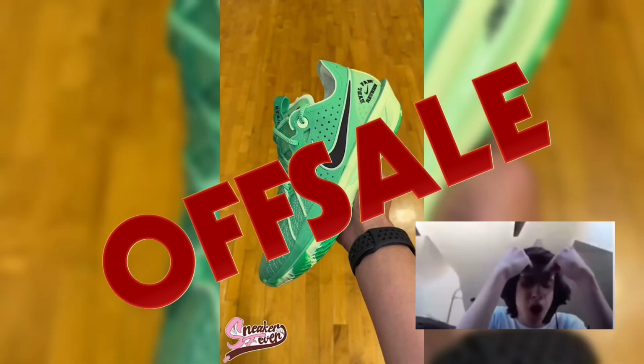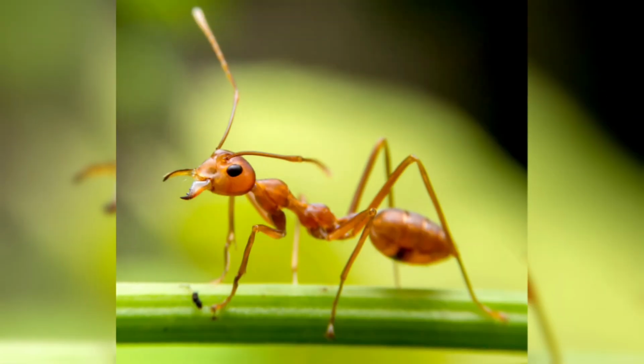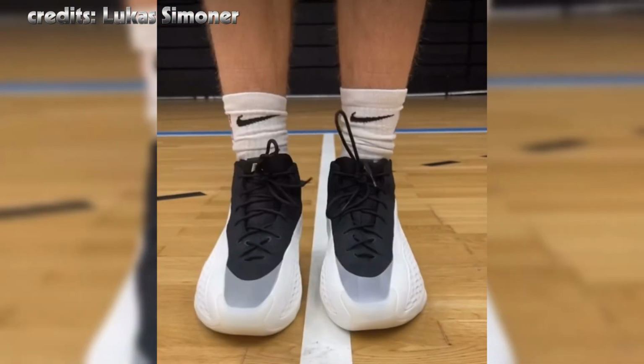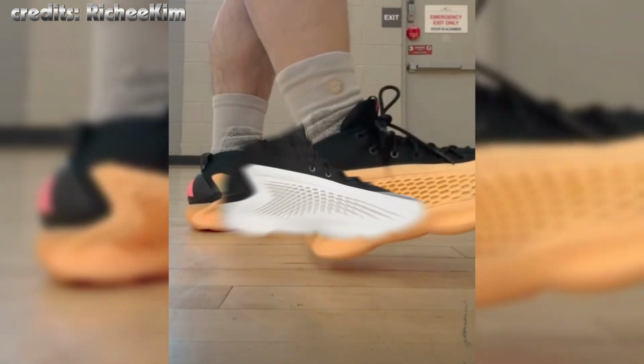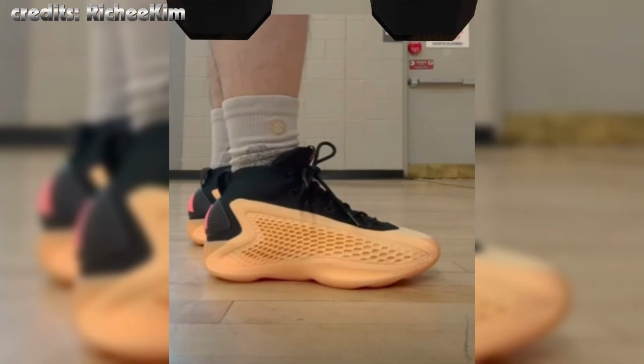Now it's Adidas's turn. Their best shoe would be the signature shoe of Anthony Edwards, the AE1. The traction isn't anything special, but it uses dual density foam, a combined product of Lightstrike and JetBoost foam. The shoe is a little heavy, unlike the GT Cut 3s, which are super light.